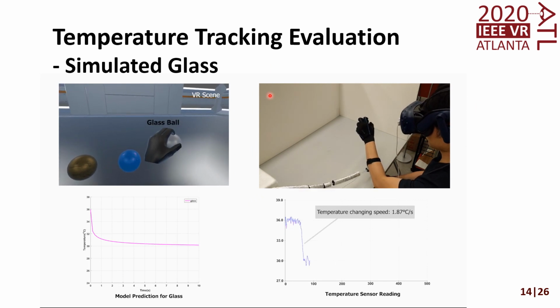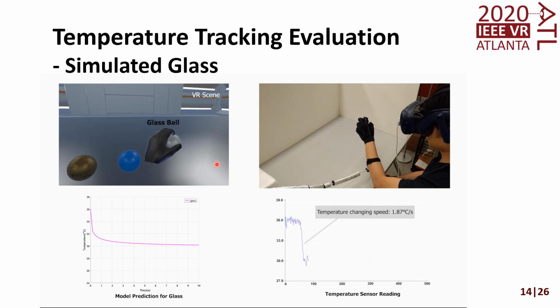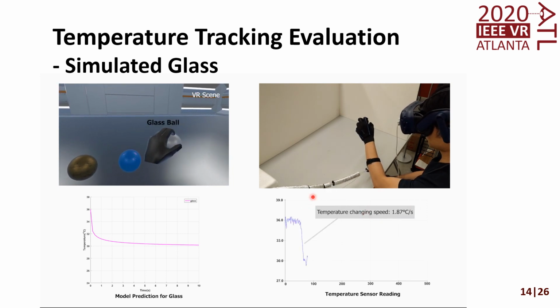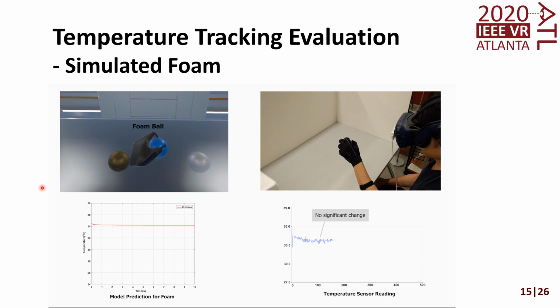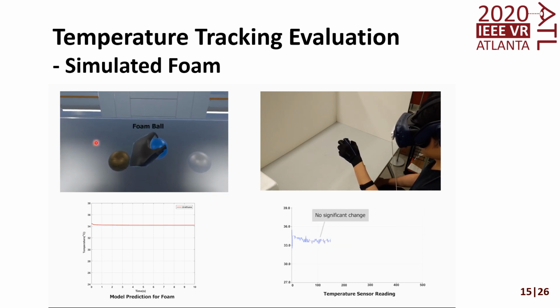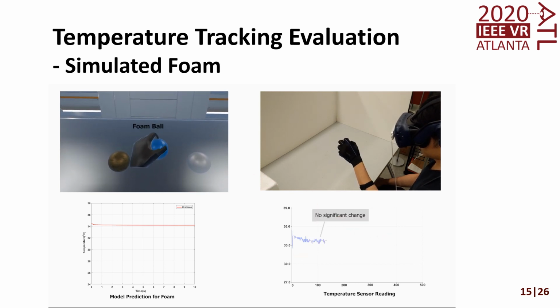And for the result of simulated glass, you can see the average temperature change speed is about 1.78 degrees per second within the first 2 seconds. And this is a result of simulated foam. You can see there was no significant change for the contacting temperature.